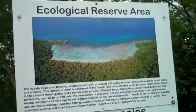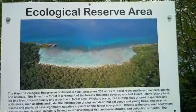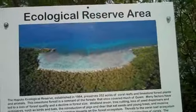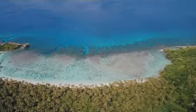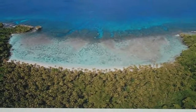This sign gives you a picture. I don't know if you'll be able to see this, but it gives you a little picture of the beach, an aerial shot of the beach we're going to. Let me see if I can zoom in a little. Yeah, it's just like you're there, isn't it? Just like you're there. Well, except for that text at the bottom.